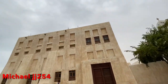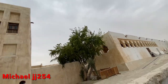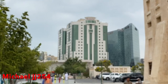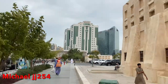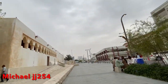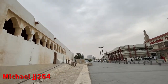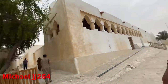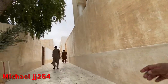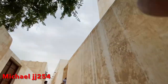So the whole mosque is here. This is the whole mosque. Salaam alaikum. See that one, Rama, that's a hotel over there. So right now we are going through here. This is the whole mosque, guys. I'll follow here. So people are going to pray here. You go pray inside here.